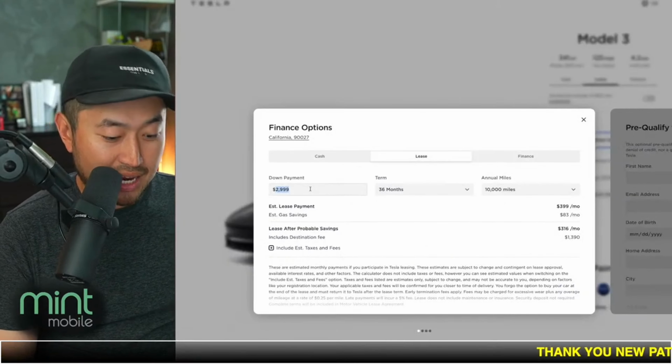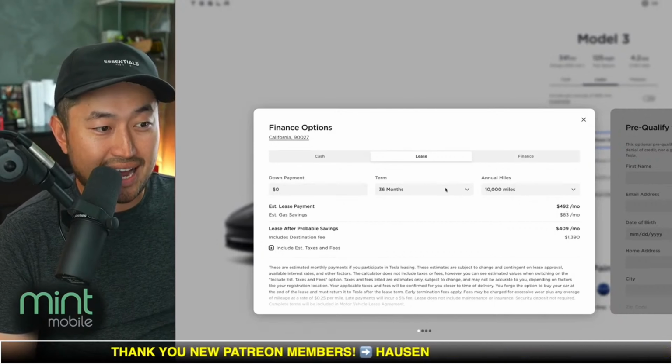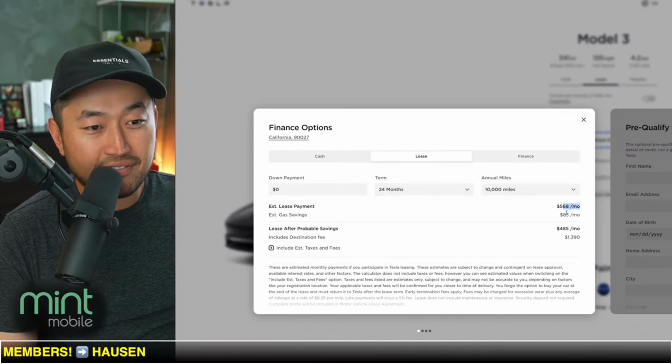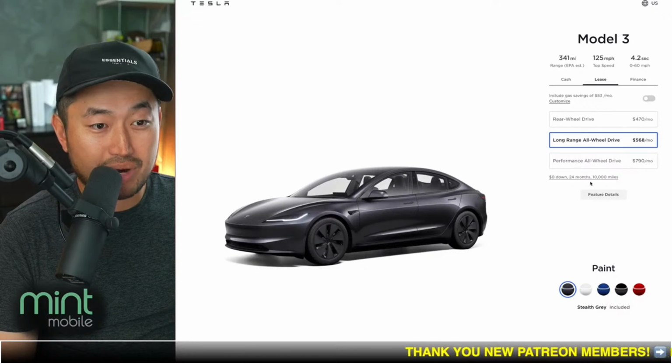zero down. Because if you take out this $3,000 payment, your payment is going to go up, and you can see it's going to be $492 before taxes and fees. You could switch it to 24 months, but that's also going to make it go up to $568 a month. So Tesla is trying to make this more affordable by dropping it down to that $399.